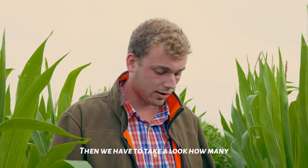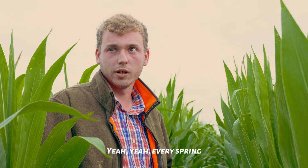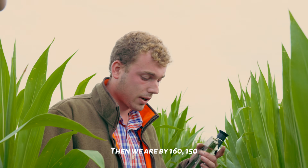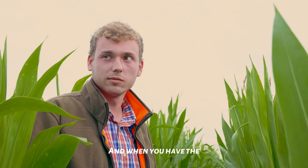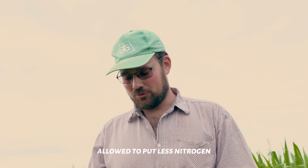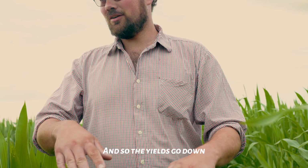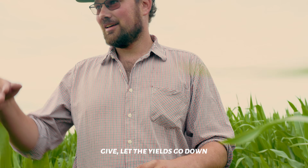And then we have to look at how much mineral nitrogen is in the soil every spring, and take it off from the 180 pounds per acre. Then we are at 160, 150, and then from cover crops we go down to 130. And when you have a bad year with low yields, the next year you are allowed to put less nitrogen. Since 2018 we have had 5 or 6 drought years, so the yields go down, the allowed nitrogen goes down, and the less nitrogen we give lets the yields go down.